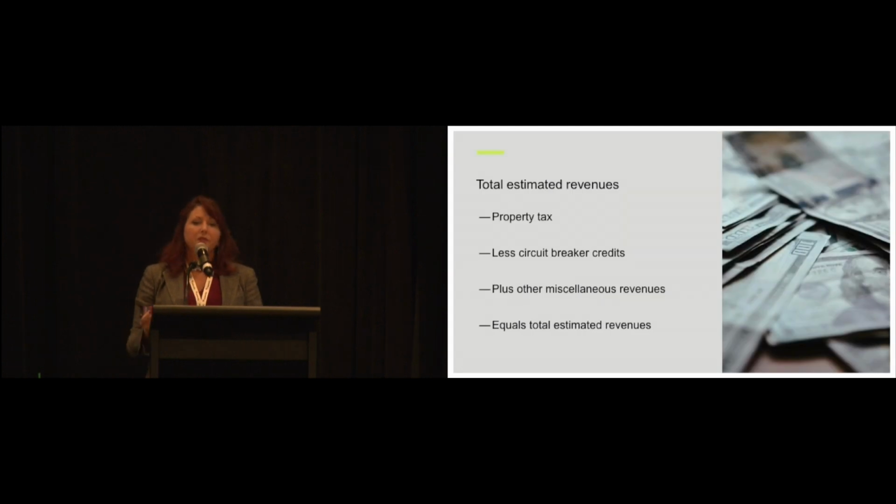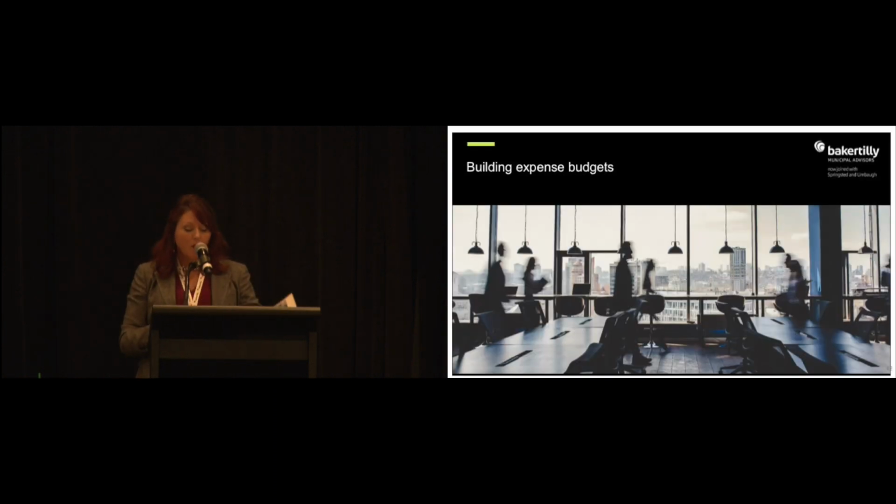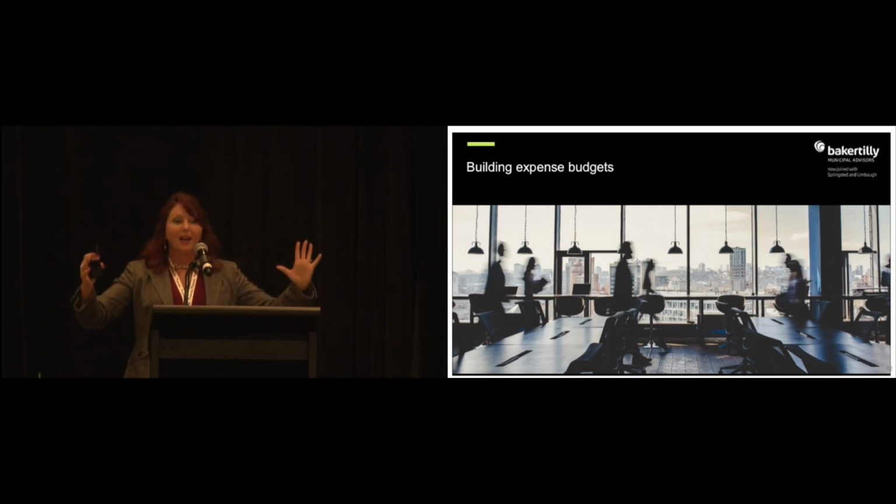So we've covered revenues, and so all the revenues would be your property tax minus your circuit breaker. Don't forget to take that out. And then add in any miscellaneous revenue, and that would be your total estimated revenues for 2020. So once we have that information, now we can prepare our budgets. And we're really trying to convince people this is a better way to do it. Oftentimes, what are we doing? We're preparing the budgets first and trying to figure out how we're going to fund them. We need to reverse our thinking. Let's prepare the revenues first to see how much we have to spend, then prepare our expense budgets.